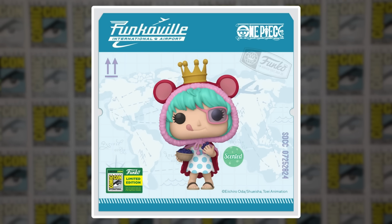Next, for One Piece, we did in fact end up getting Sugar, which is a scented exclusive. I've seen a lot of mixed reactions on this pop.